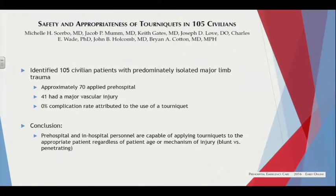And they just published this out of Houston, and they have a very aggressive program there. He was saying that all of your immediate responders have tourniquets available to them. So the police have it, all the EMS have it. So there's a lot of people out there with tourniquets.